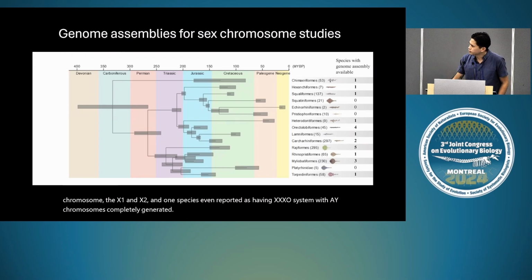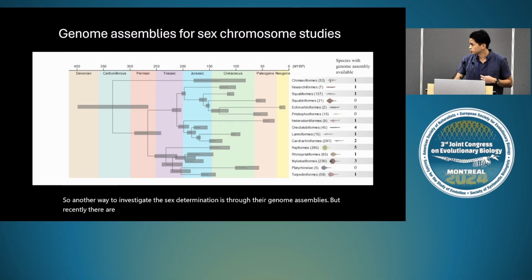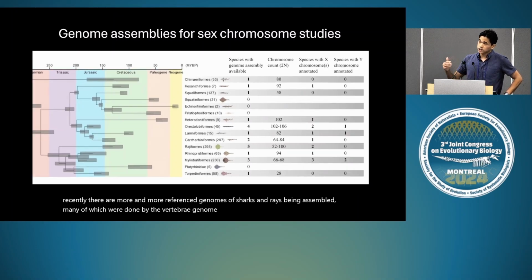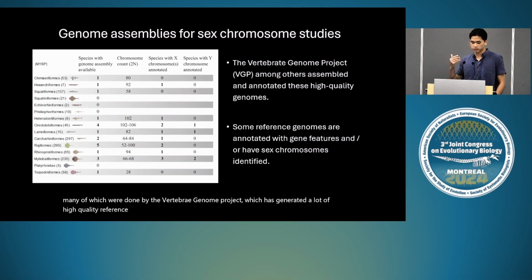So another way to investigate sex determination is through genome assemblies. Recently, there are more and more reference genomes of sharks and rays being assembled, many of which were done by the Vertebrate Genomes Project, which has generated a lot of high-quality reference genomes, and some of which have their genes annotated, some of them even have sex chromosomes identified.